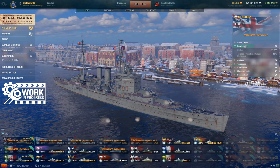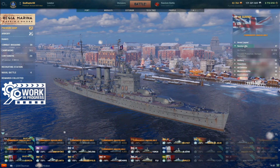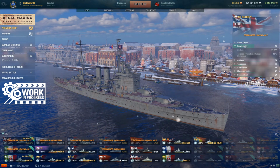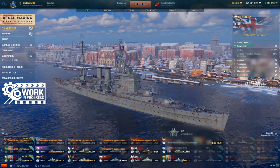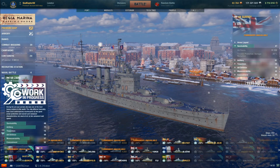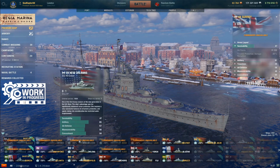For starters, HP pool: 35,000 hit points. A little more than 35,000 hit points is pretty healthy for the tier, pretty comparable to the other heavy cruisers at the tier. Mainly what I'm going to be talking about is German Yorck, you see down here, the French Algerie, possibly Indianapolis, but mostly Zara over in the Italian tree. And then, of course, New Orleans as well in the Americans.